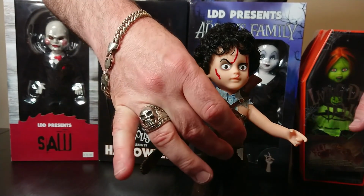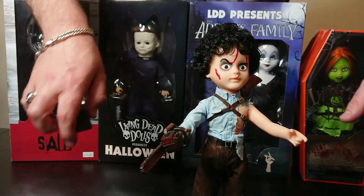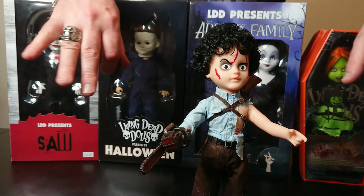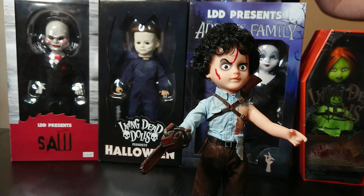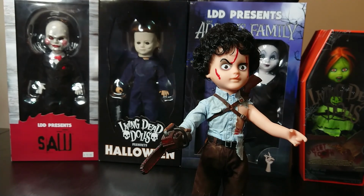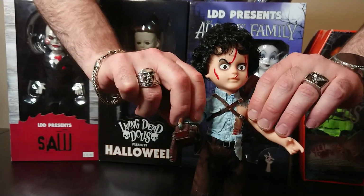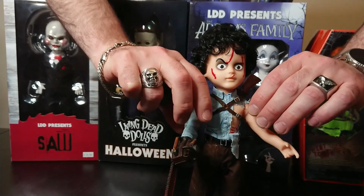And there is another iteration, which I do have in a box, which I'm not showing, where it's the evil Ash. I'm good Ash. Oh, you're good Ash, and I'm bad Ash. Little goody two shoes, if we're all fans of the film. He is fantastic.